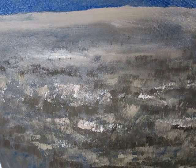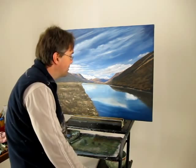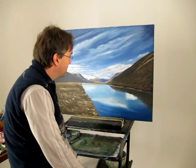Well, folks, that's about it, really. The painting has reached its conclusion, and I'm quite happy with the way it's gone. There might be a few little extra touch-ups here and there, but we'll take some photographs of it when it's absolutely completed, and we'll show you those for you now.